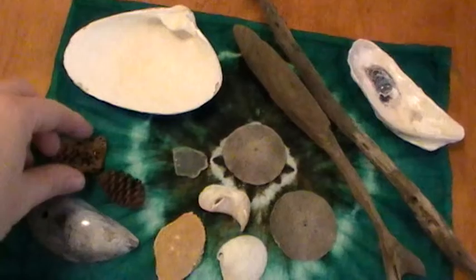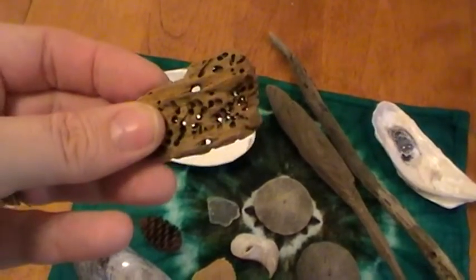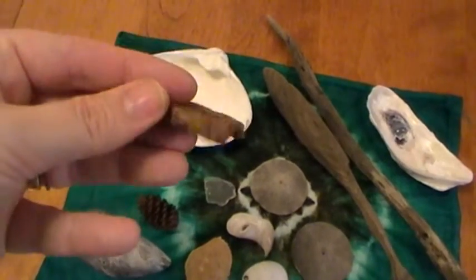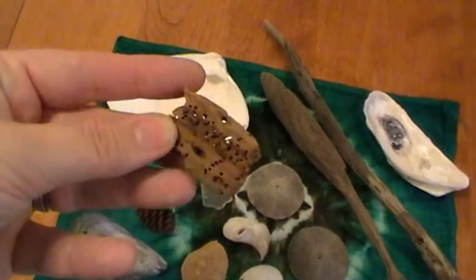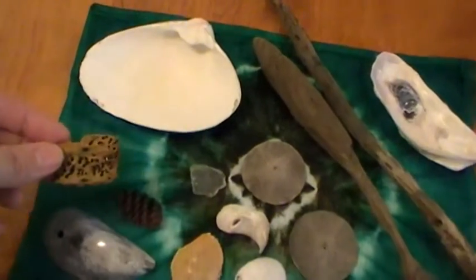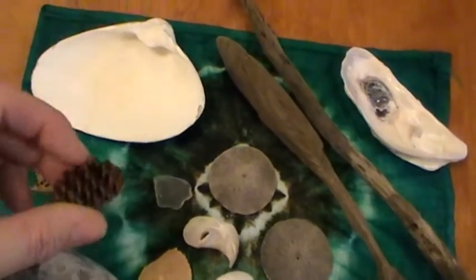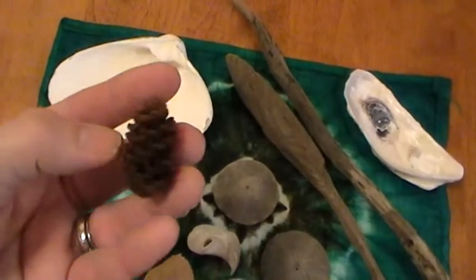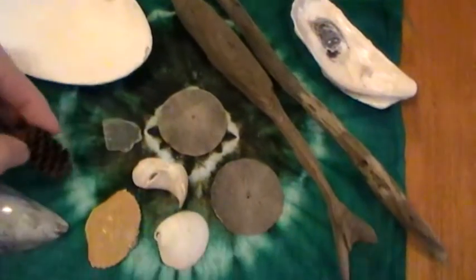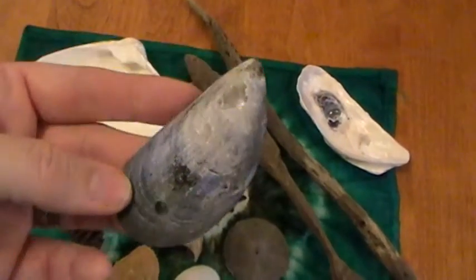And then I found this lovely piece of driftwood with thousands of little tiny holes in it. I really have a thing about driftwood, just drawn to it for some reason. Then I found a little tiny pine cone washed up on the beach, and then this amazing mussel shell.